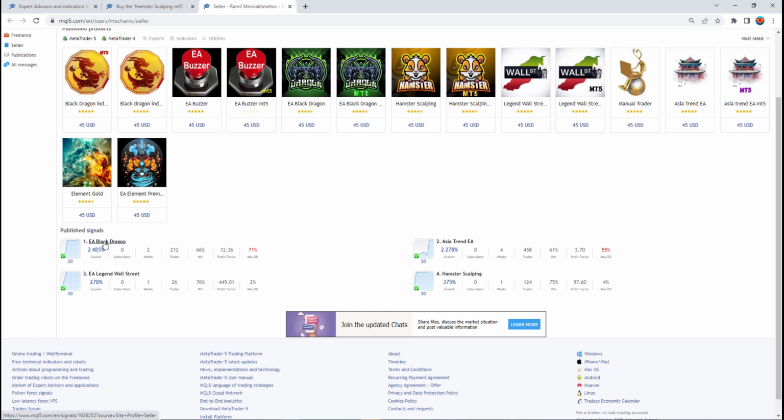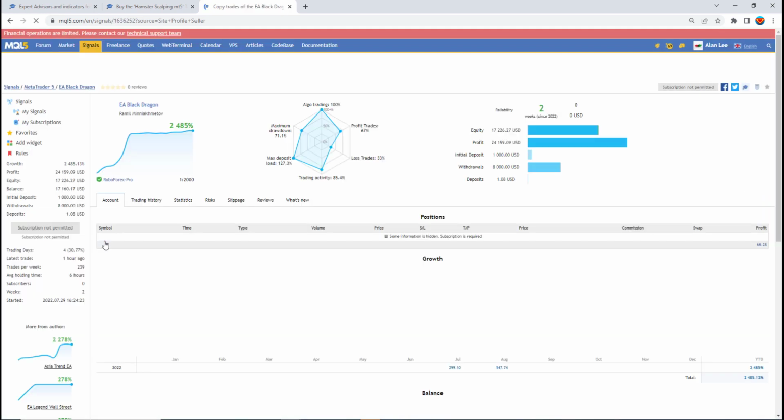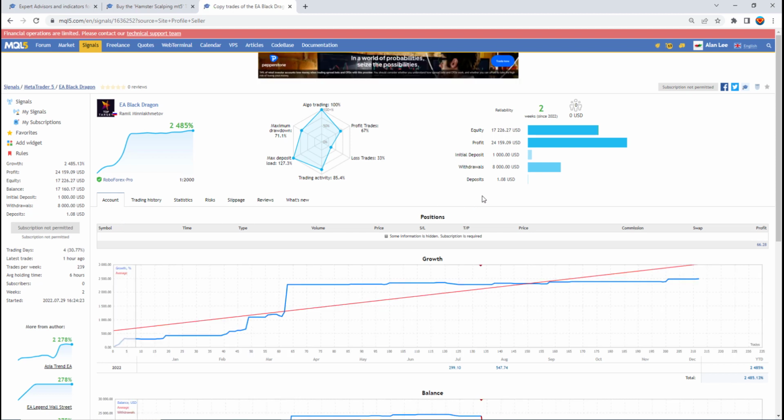So for example, let's take a look at EA Black Dragon. You see the author has put in an initial deposit of 1,000. He's already taken out 8,000, so he's made 8 times the money he's taken out, and there's still money in the account. He's still got 17,000 sitting in the account trading. Obviously, you could take all this out or leave the money in there to see how much you can make before it crashes, right?